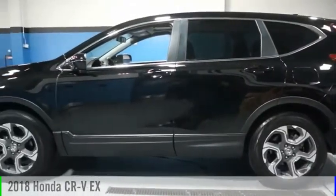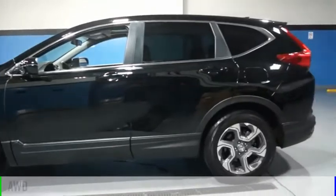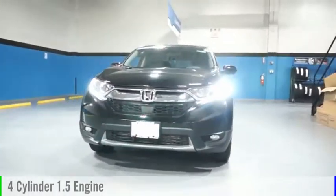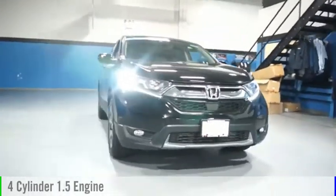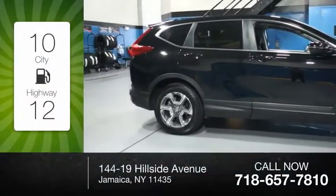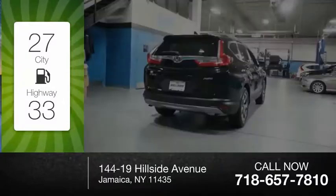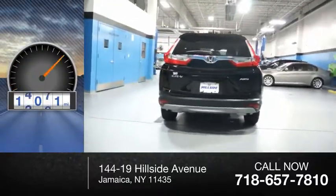Come test drive the 2018 CR-V. This vehicle is powered by an all-wheel drive, 4-cylinder, 1.5-liter engine and comes with a continuously variable transmission. Great fuel efficiency saves you money by requiring fewer trips to the gas station. This vehicle has less than 15,000 miles.